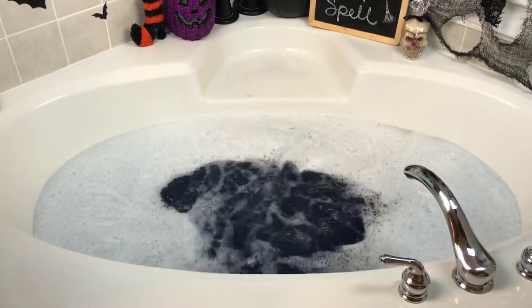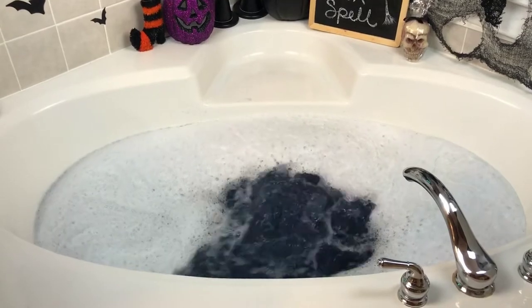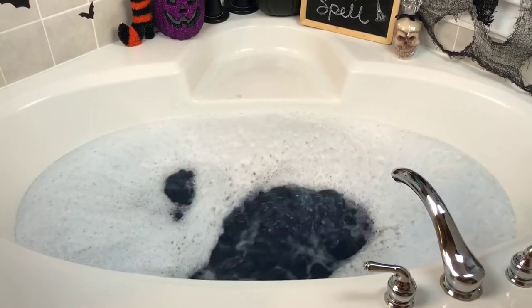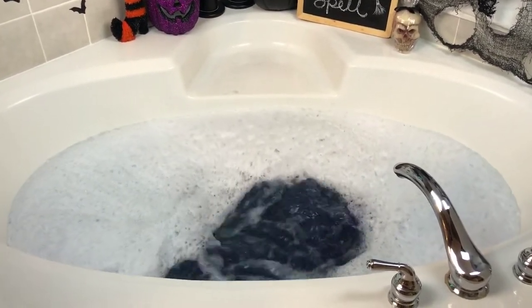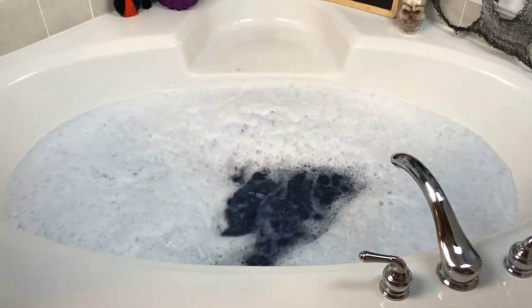So now that I have my skeleton out of there, finally I can fill my water up just a little bit more and let my bubbles run a little bit longer. So that'll be nice. So let's get a little closer. Now I've got my lights turned away. That's nice. This midnight blue was gorgeous. You don't see that color very often.